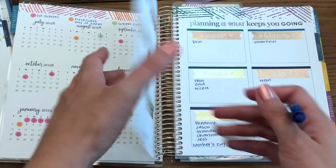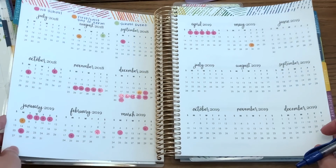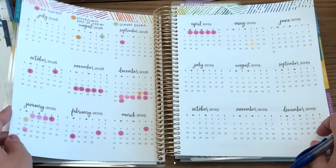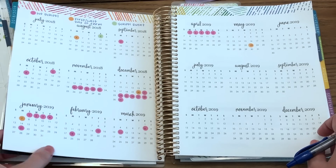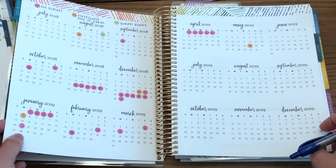So this is Year at a Glance. This can also be used if you're not in school, or you don't have kids in school, or you're not a teacher, or you just want to use it for something different. You could use this to keep track of sick days and vacation days for work, or to track your cycle, or a reading challenge or a workout challenge, and you want to mark everything in one place. This would be a great place to do it.